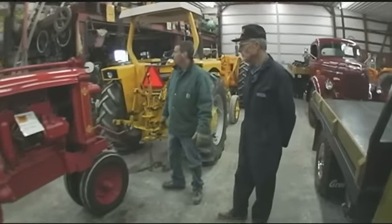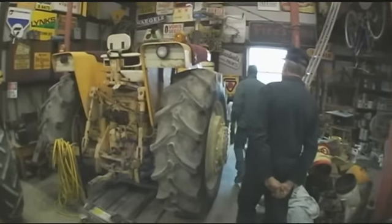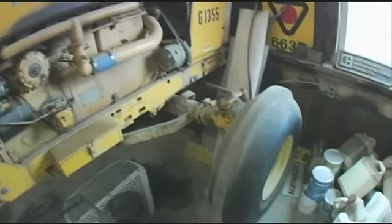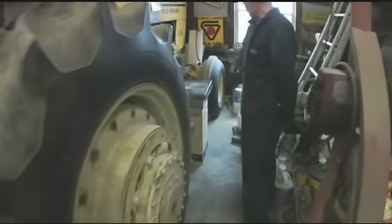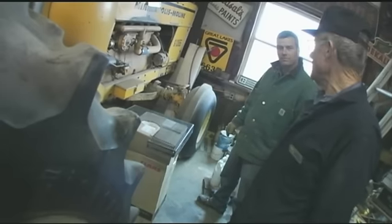Right. Now over here, I've been wondering about this right here. Tell me about this. We found this tractor in Stuttgart, Arkansas. This was used in the rice country. You can tell the difference in the tires. Well, I was gonna say, what's with these tires? That's what made me look at it. You can run in the mud. This tractor was used to build the levees for the rice fields and then tear them back down to drain them.